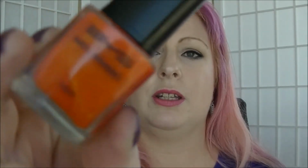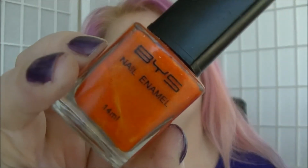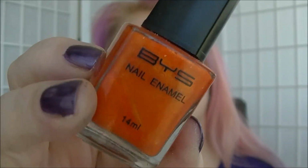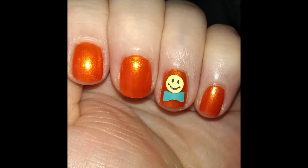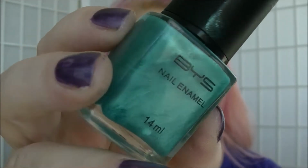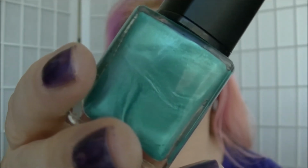Then I wore BYS's Orange Scented Bright Orange nail polish. Which is a shimmery, bright orange polish. Doesn't really smell a whole lot like oranges. And this is what it looks like on the nail. Next up I wore BYS's Mint Ice, which is a minty, frosty green. And this is what it looks like on the nail.